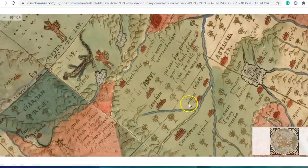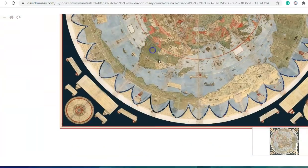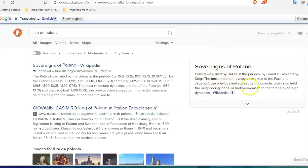Calafia. I've not searched these cities, but I've actually searched for some of the names of these outer lands. Didn't get much back. I did get something. So this was one of the names at the bottom, Sovrani di Polonia. Hang on, might need to translate that. Poland was ruled by dukes in the periods, by grand dukes, and by the kings. The most important dynasties were the Piast and the Jagiellon, the previous subsequent monarchs often also held the neighbouring lands or had been raised to the throne by foreign dynasties.